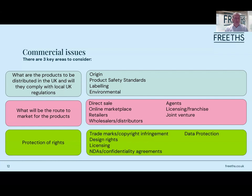Now, you may have a set of terms and conditions that you've used in other jurisdictions, but it's probably not a good idea to just simply use the same set of terms and conditions, because within the UK there will be different Sale of Goods Act provisions which need to be modified and included in those terms and conditions. Also, in relation to consumer terms and conditions, they will have a very different look and feel, because consumers need to have sets of terms and conditions which are fair and easy to understand.